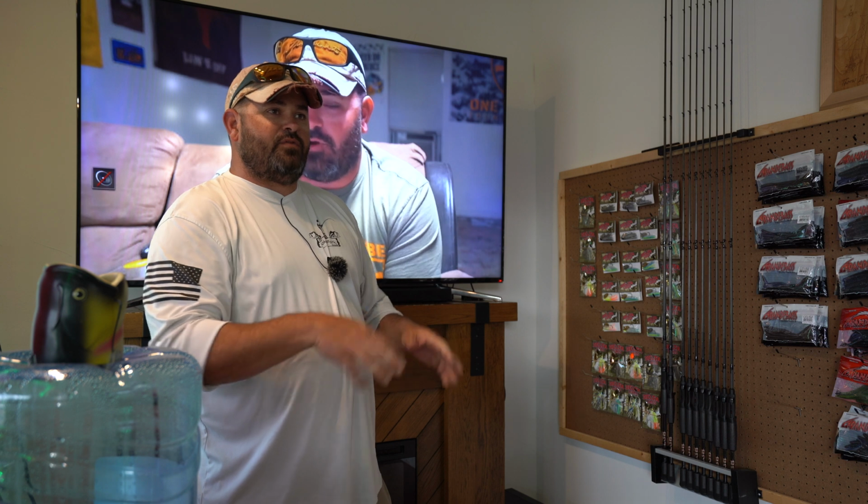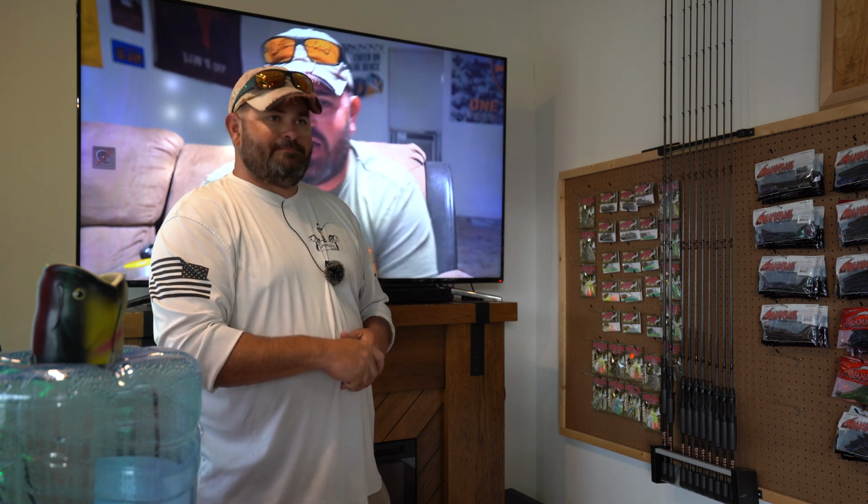If you get off that fish and give him some time to settle back in before you flip in there, he'll bite. And it's just the male we're picking up. Male or female.